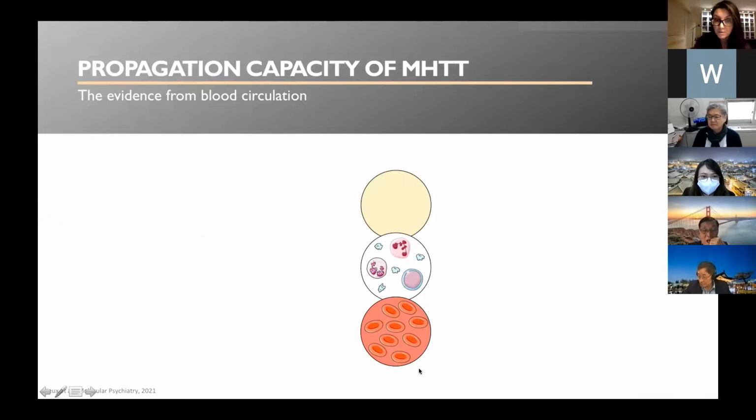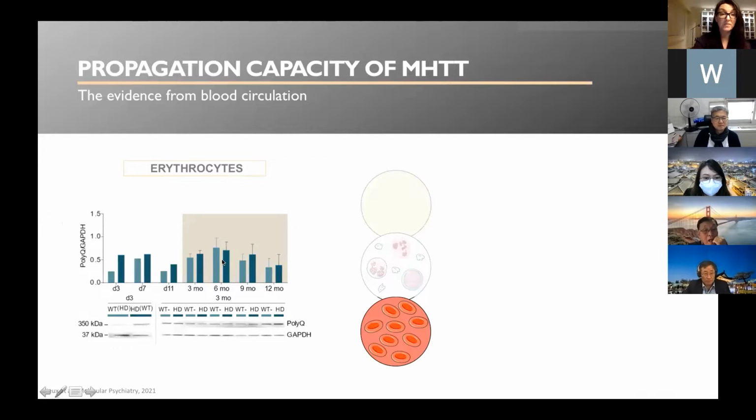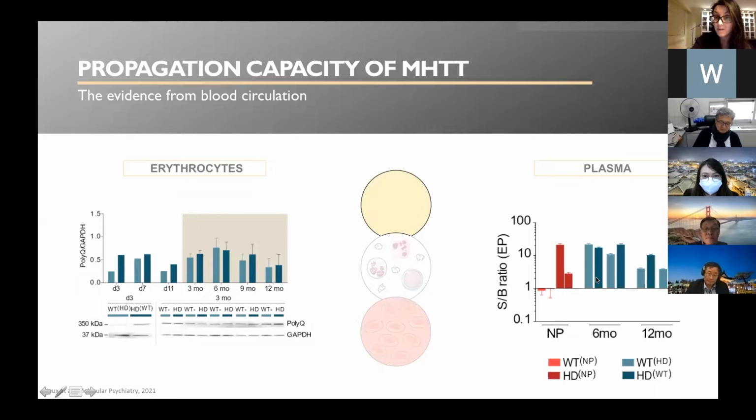So we looked at erythrocytes within the wild type animals paired with an HD animal, and we found out that all the red blood cells with mutant Huntington protein within them that you normally found in the HD mouse were also found in the wild type mouse. We looked at plasma, and we found exactly the same thing. So the wild type animals expressed mutant Huntington protein within their plasma. So we were able to demonstrate that the fusion of the two animals made the HD blood circulate into the wild type animal.